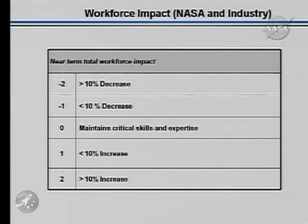The next chart is again about workforce, but it's really from the side of looking at the numbers of people in the space business, and for the most part, that's driven by the overall total budget. So again, the baseline case here is maintaining the workforce, and in the minus direction, if you had a greater than 10% decrease in the total workforce, that's industry and NASA, because of a particular option, you would rate it that way. And a +2 would be if you had a greater than 10% increase in the total workforce in human spaceflight. We've had the comment earlier today that clearly we have been through that in different industries and different times, but we think that it was important to just lay that on the table as an assessment that could be factored in.